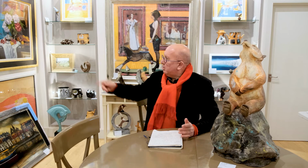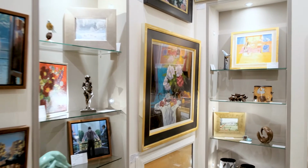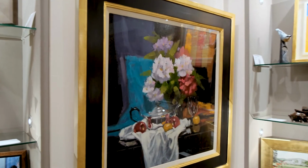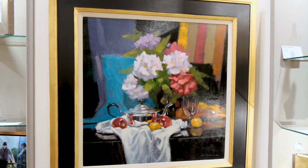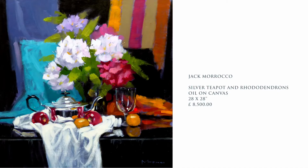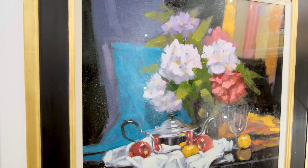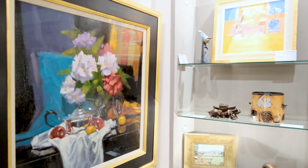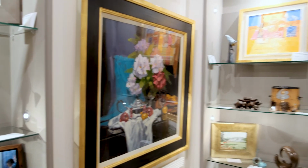We were talking about Iain Faulkner, we've been talking about Glenn Schooler. Look at this painting here, we only have one left, and it is just class by Jack Morocco. The Silver Teapot and the Rhododendrons. You know, we've sold Water Lily's Morning Studies, we've sold Mandolin and Saltimbanque and Café Passage des Bornes in Palma. So four arrived a few weeks ago, three are away. This won't hang around. You know, 8,500, it is glorious.